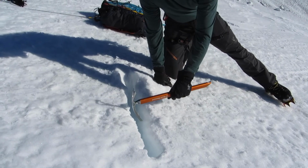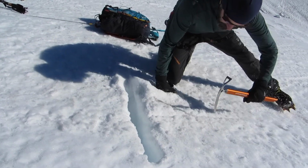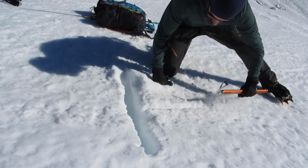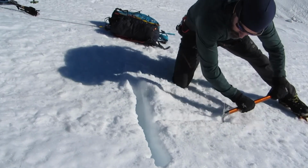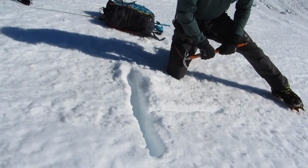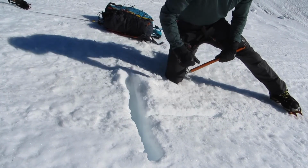The next thing I want is where my cable is going to come out. Create a line, my direction of pull, so it doesn't pull the anchor out. You don't want it wide, because the wider it is, the more you're going to essentially weaken your front edge here, which is the part that holds the pressure.